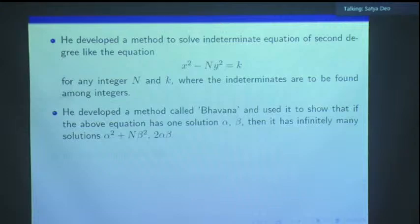But then he developed a method. It is very important that he developed a method, such that if you have one solution of this equation, then using his method you can prove that it has an infinite number of solutions. And this is what we mathematicians do nowadays. If you know one solution, can you find a second solution, a third solution? Can you find an infinite number of solutions? He developed the method Bhavana, a very important method, even nowadays it is used. Using that method, he proved that if you have one solution of this equation, you actually have infinitely many solutions. And he solved these equations in two special cases.